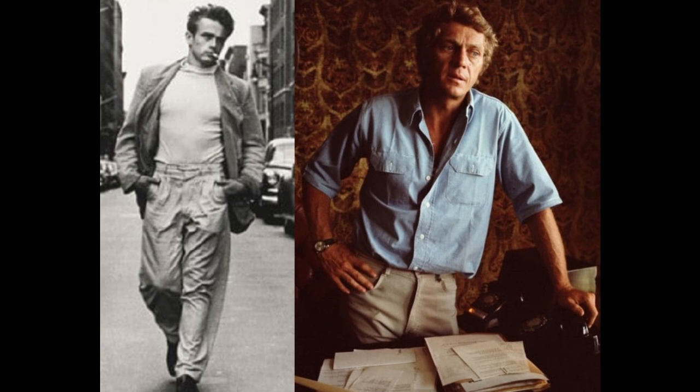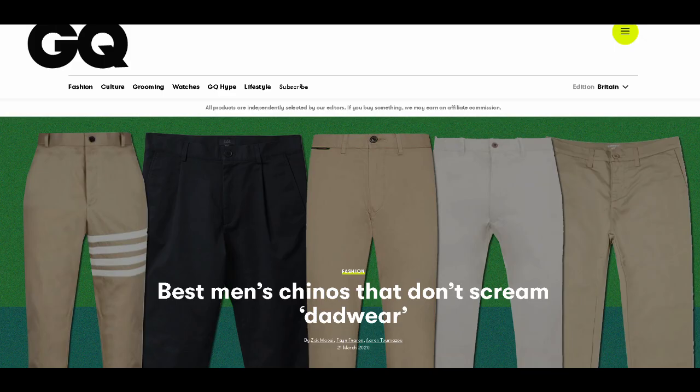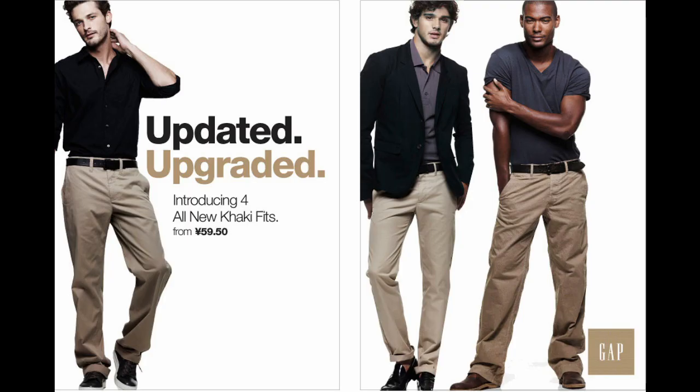After the war, they were made cool by the likes of Steve McQueen and James Dean, and also became a uniform for the Ivy League college kids. Their versatility and ability to match with other items for all occasions keeps them relevant for men and women alike, although like many fashions they did lose their edge and became synonymous with dad casual. Magazines such as GQ regularly cover chino fashion, and they will no doubt be around for many years.